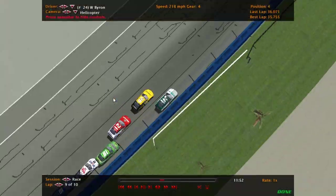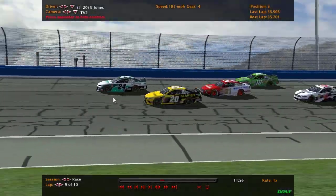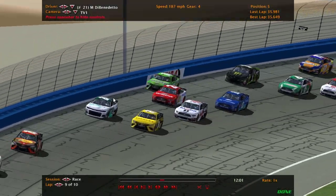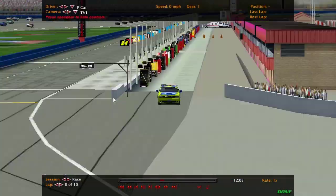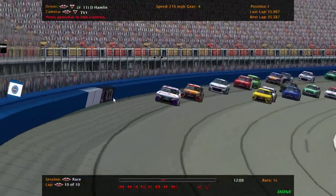Eric Jones still on the inside of William Byron, trying to get that 3rd spot away. Up top, here comes the 18 of Kyle Busch as DiBenedetto got loose. Here comes Harvick on the inside. And Kyle Busch scrapes the wall off turn 4, and it will be white flag in the air for Denny Hamlin here in stage number 1.